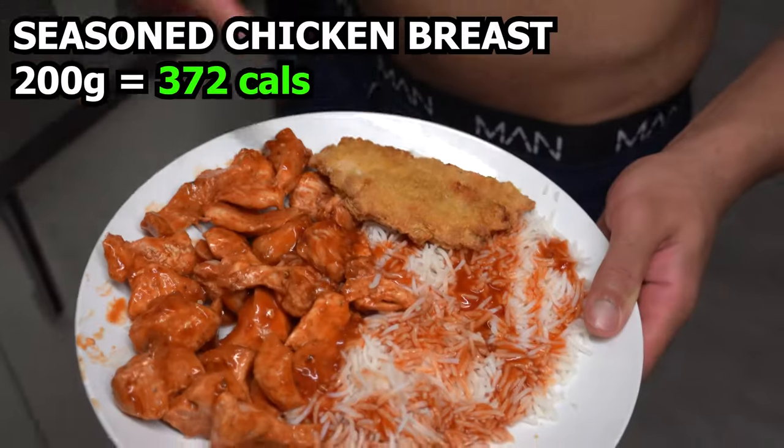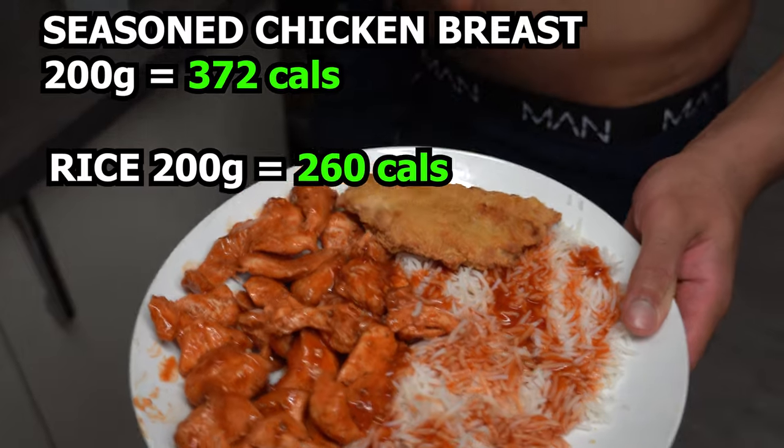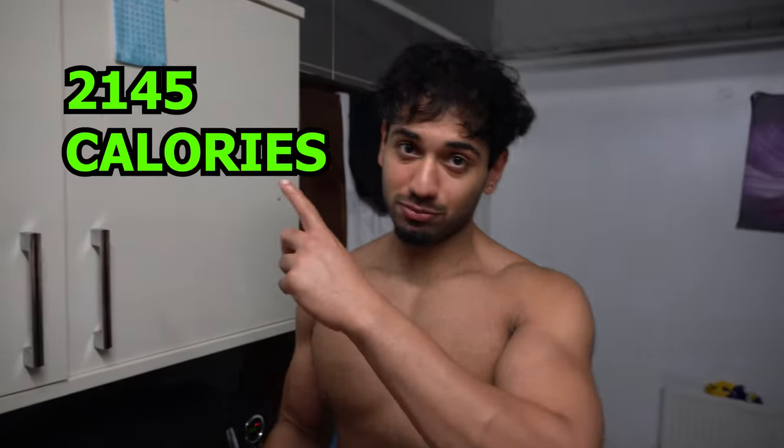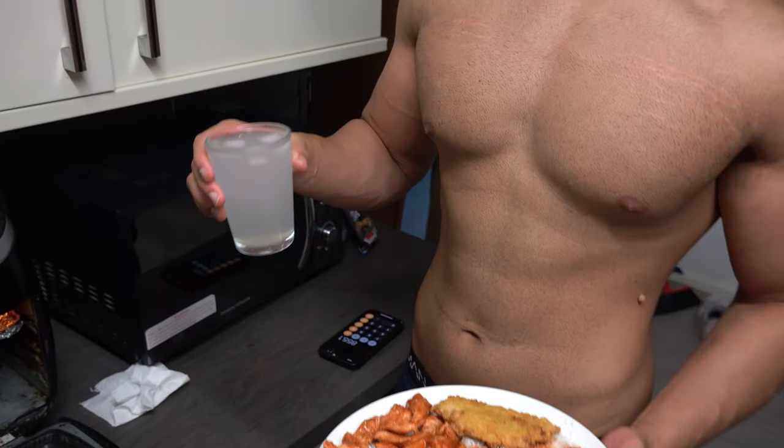Alright, so we're on our final meal of the day. This meal consists of 855.1 calories to be exact. What we're having is some chicken breast with some rice and also a chicken fillet on there for that extra flavor. This will put us to a total calories of this much for the whole day. What I'm also having with this is some ice cold dilute. Once again, almost zero calories because it's a sugar-free dilute.